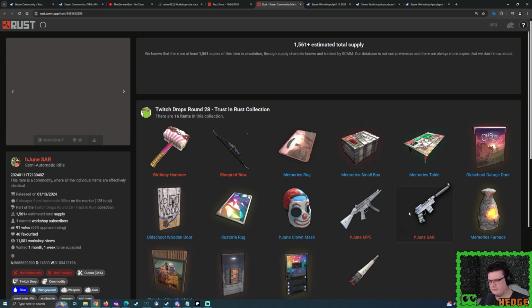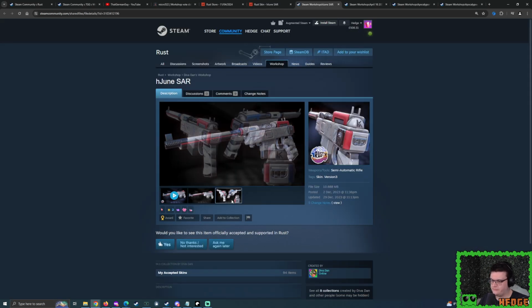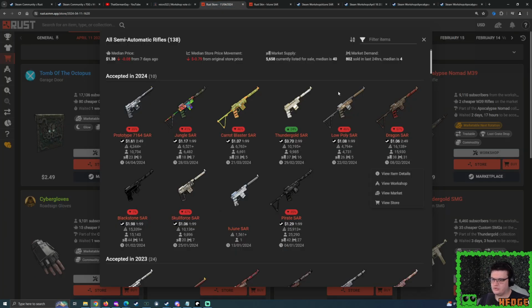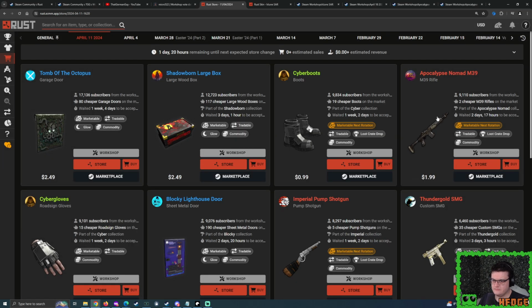Now, maybe not everybody was watching that around then, but it was literally post-Christmas time, and that's when loads of people were playing the game, so they very likely did see it. But if we look at the workshop here, you can see it for yourself. It has pretty much the exact same thing. So are people currently looking around for a transparent aim sight SAR? Probably not, but you know what? Maybe they like the Apocalypse Nomad set.